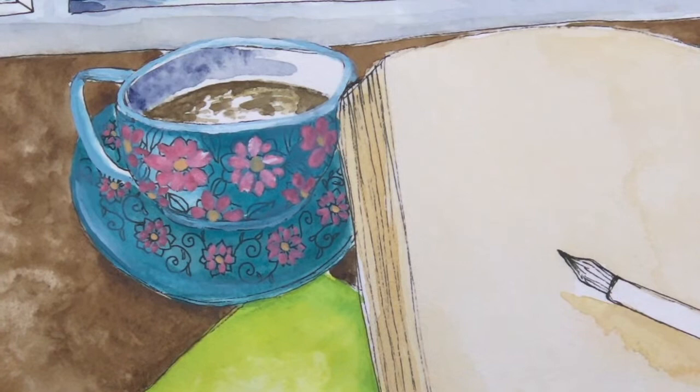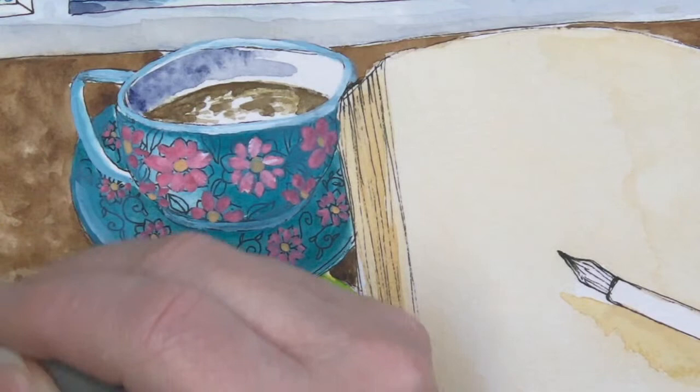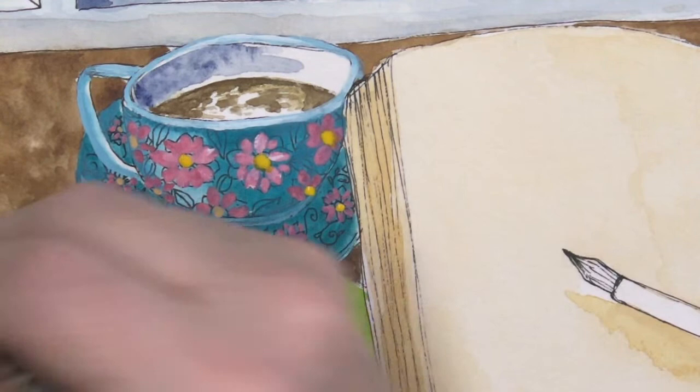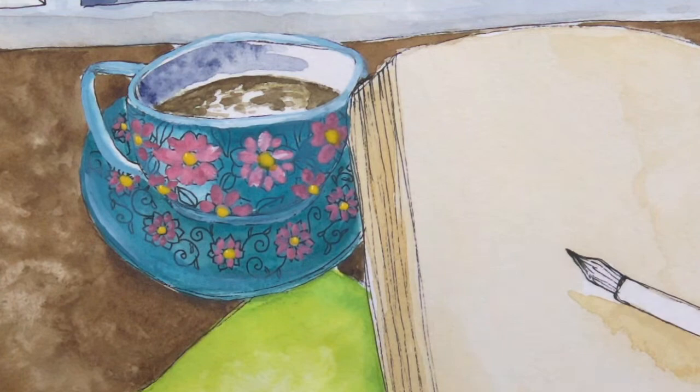I am going to add bright yellow to my orange that I had on here, and brighten up those centers. See? And if my centers go a little bit big and wonky, I don't care. I'm having fun and making a very sweet, sweet cup. And this is just one little element of a whole design. So there we go.